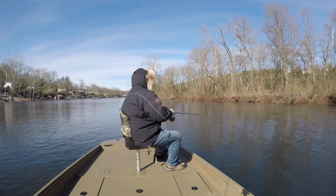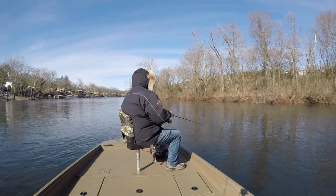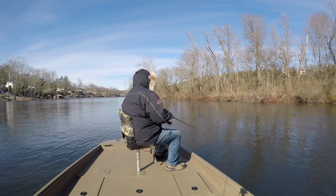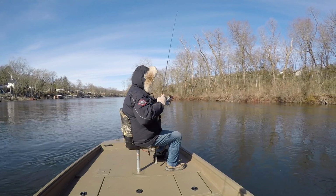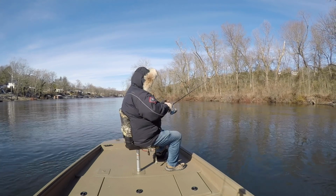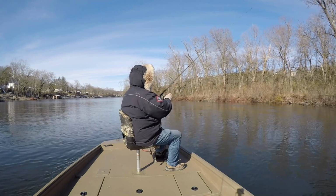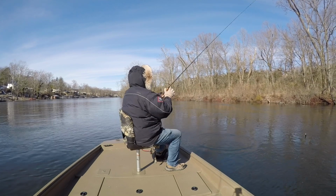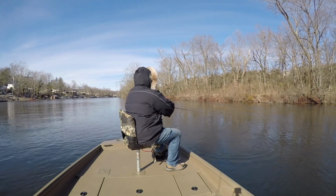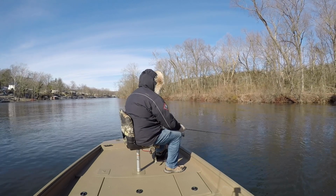Quite feel my jerk bait dragging down there. I think I might have picked up some moss. Oh yeah, perfect leaf right over the bill of the lure. Nothing on the first cast. And it's going to be one of those days where you really got to dip that rod tip down in the water often.